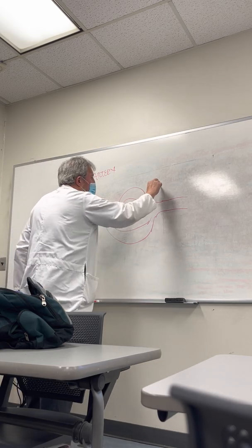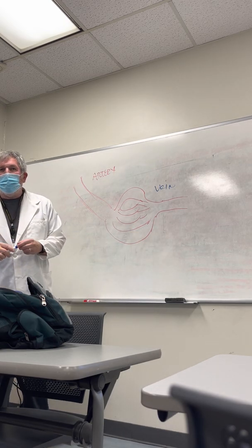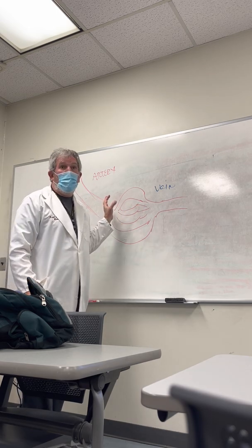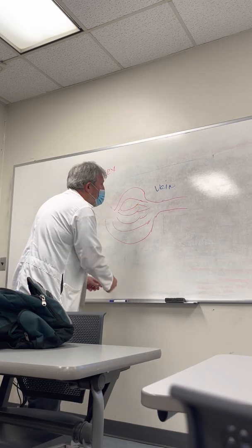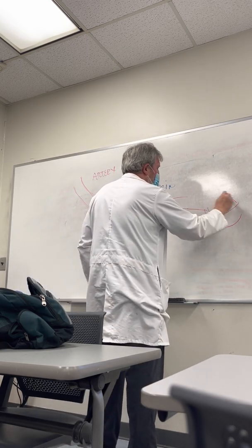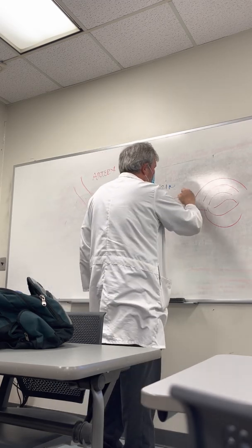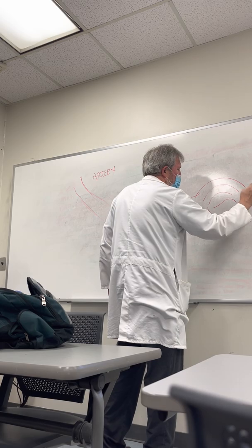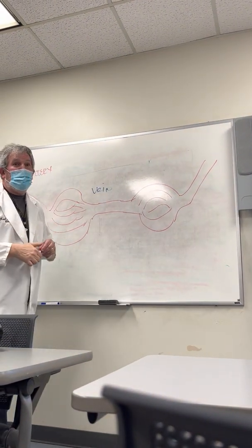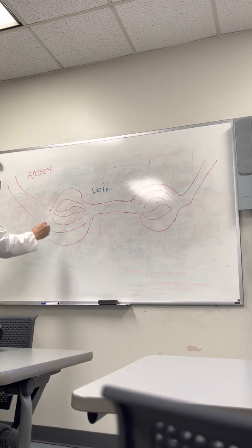vein. But in just a couple places in your body, something weird happens. This vein will go into a completely different organ, branch into a second capillary bed. What am I drawing here, people? I told you it was easy to tell what this is. Before returning back to the heart. So we have two capillary beds in series.